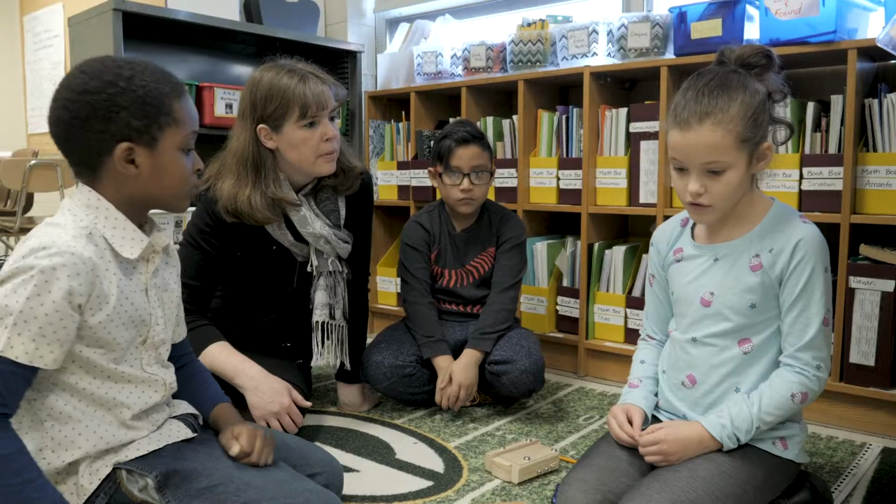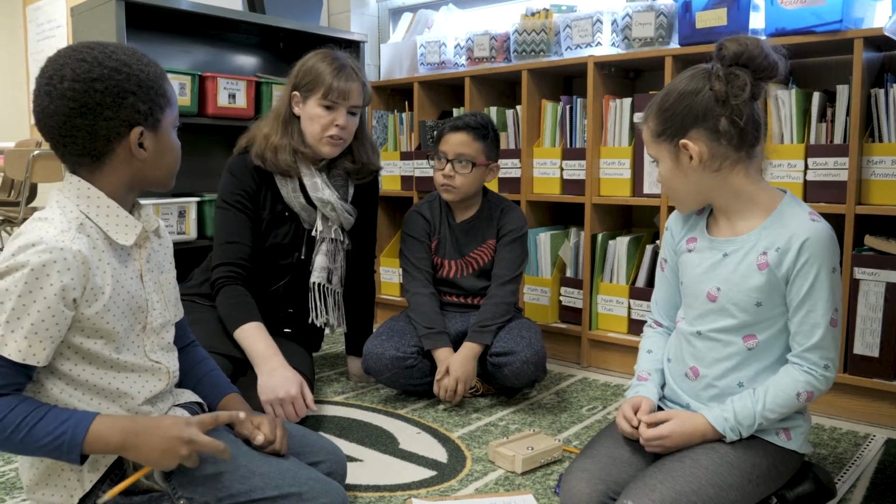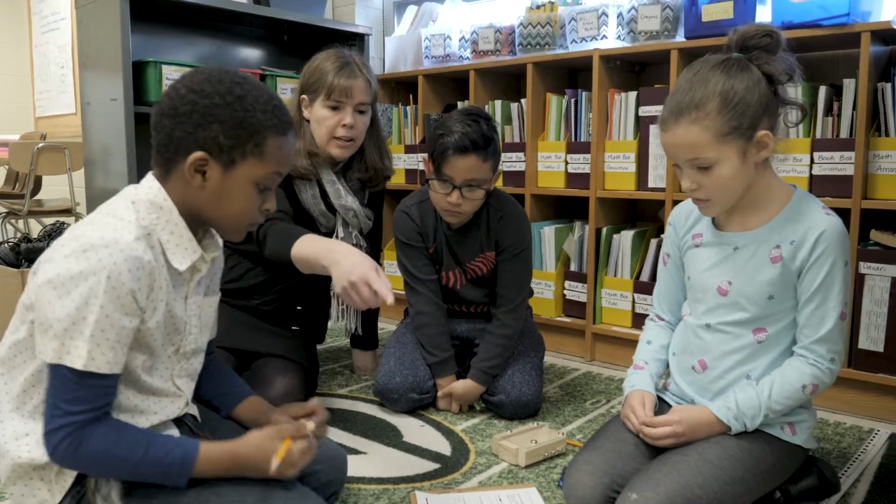In the context of project-based learning, when you have rich questions and a really robust problem space that the children are working in, they're using the literacies of reading, writing, viewing, speaking, and listening. Edgar, what do you think? What is your prediction about how it will move on the floor and on the carpet?